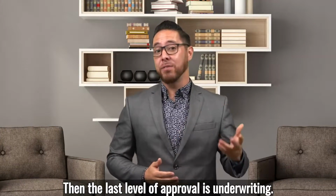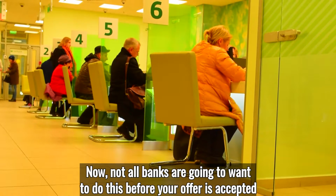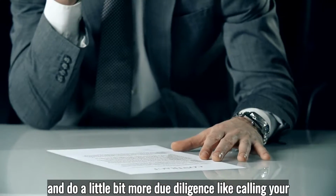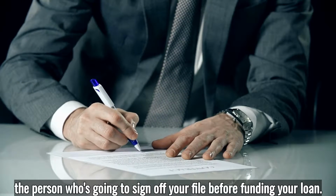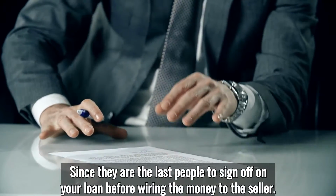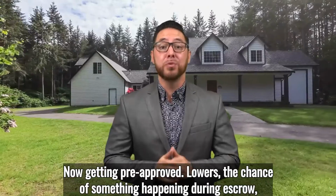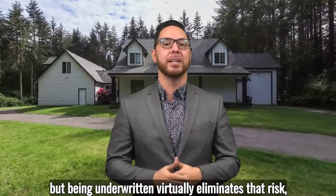Then the last level of approval is underwriting. Not all banks are going to want to do this before your offer is accepted because it requires other parties like the underwriter to review your file and do a little bit more due diligence, like calling your employer to verify employment. The underwriter is the person who's going to sign off on your file before funding your loan. Since they are the last people to sign off on your loan before wiring the money to the seller, they got to make sure that every condition is met, every I is dotted and every T is crossed. Getting pre-approved lowers the chance of something happening during escrow, but being underwritten virtually eliminates that risk.